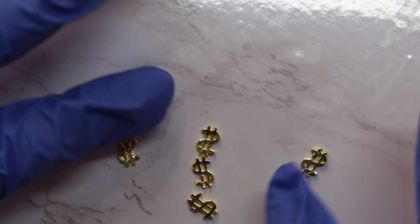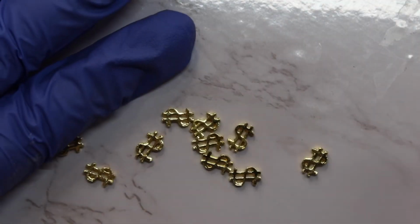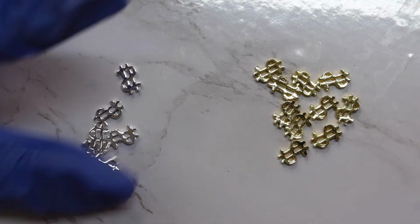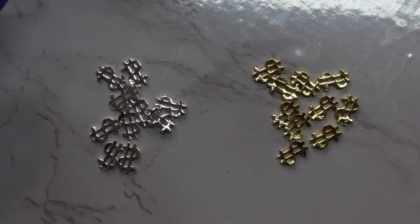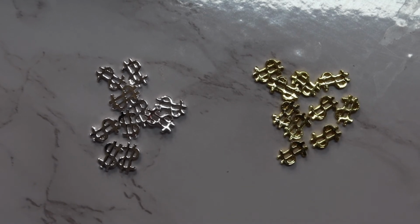Alright, and the last thing are gold money signs. Just like the silver ones, which since I didn't do a close-up, I'll grab those right now. So there's the silver ones, and then there's the gold ones. They're super, super cute.